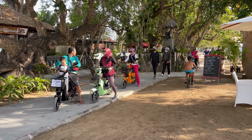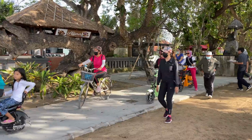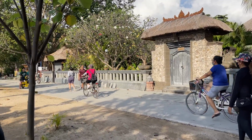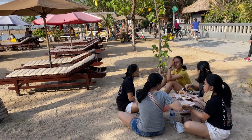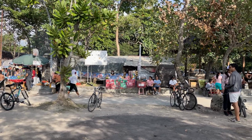especially in the morning. Okay, so this is how Sanur is in the morning, with people riding bicycles, and this one, I think, is an electric bicycle, which is common nowadays in Sanur. And in front are, I think, private villas, and you see many young teenagers here having a picnic by the beach, having their satay in the morning for breakfast. This area is called Pantai Karang Sanur.